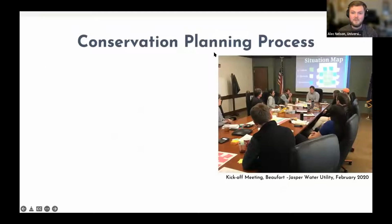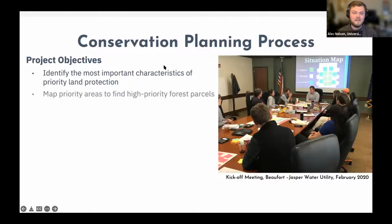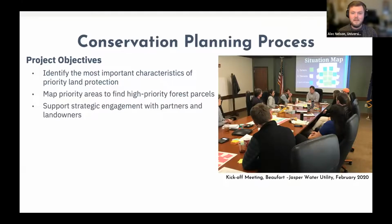The process that we employed to create these maps focused on several objectives, which we defined beginning at the kickoff meeting, which you see here. First and foremost, we wanted to identify the most important characteristics of priority land protection in the watershed, and then map these priority areas such that we can identify high priority forest parcels for siting conservation engagement programs. And through this, support strategic engagement with partners and landowners.